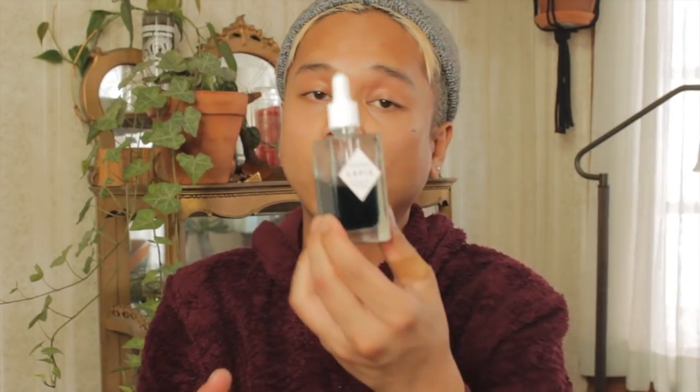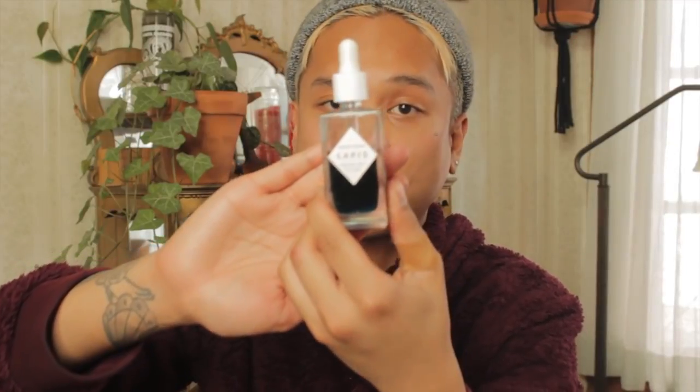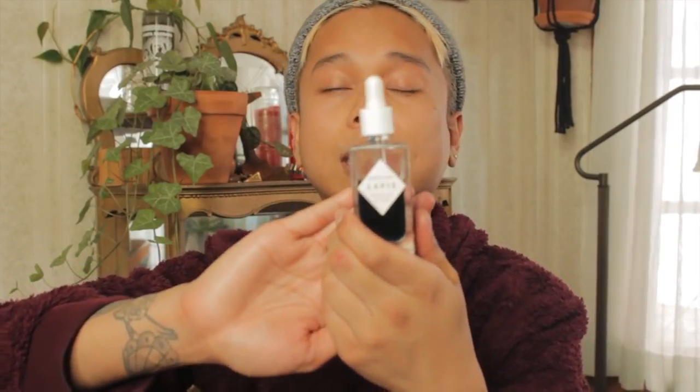I'm gonna take the Lapis oil from Herbivore. This is my favorite facial oil. It's for acne prone skin. Again, anything that is for acne prone skin, I'm like, yeah. Fill a little dropper. I like to do 2 on my forehead, and then rub that in.